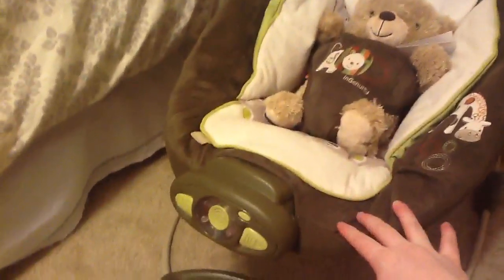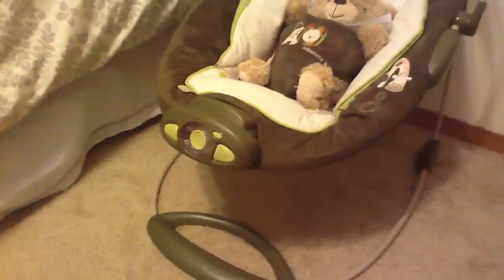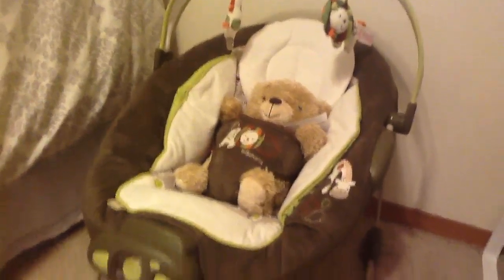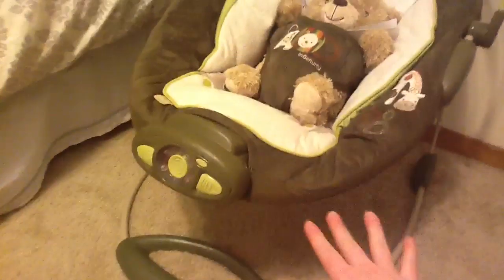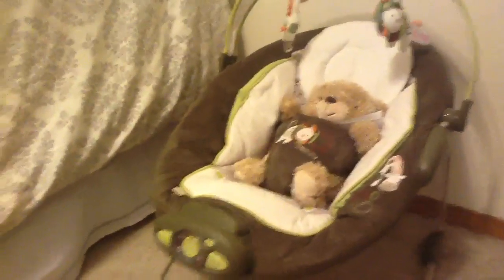Here you can see he has his bouncy seat. I just stuck his little bear in there. I thought it looked cute. We have yet to get batteries. We thought it was actually a D battery, but it's a C battery, so we still have to get that for his bouncer. This is the Ingenuity Bright Stars bouncer, and it was fairly easy to put together. We'll do a review if people are interested once we actually start using it. I just have it there. I don't know if it'll stay there, but for now, that's where I'm keeping it.